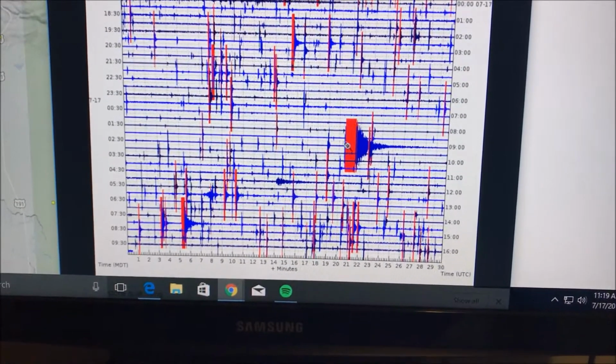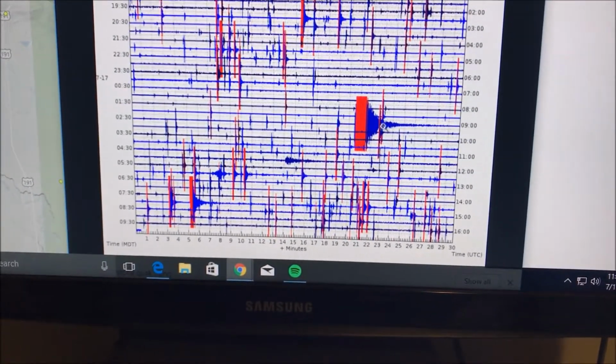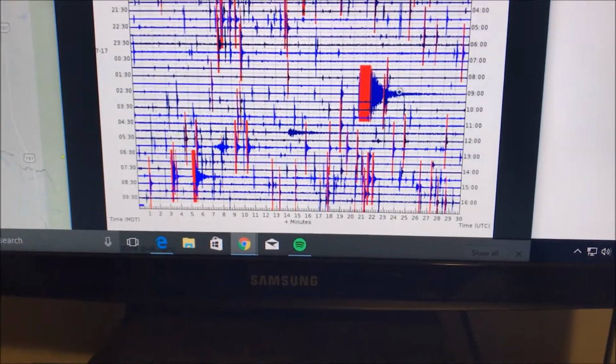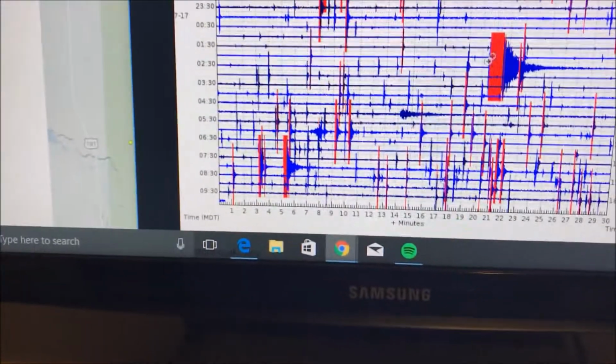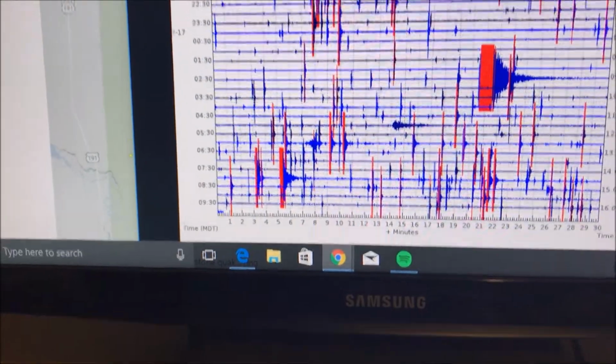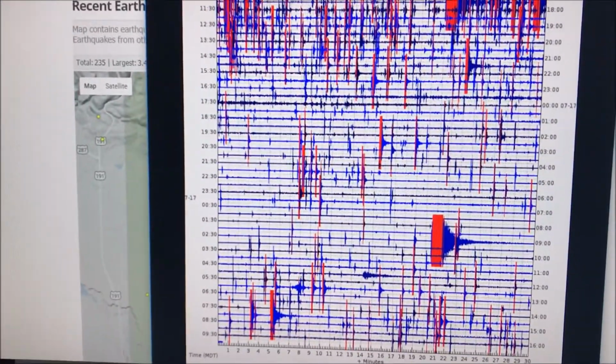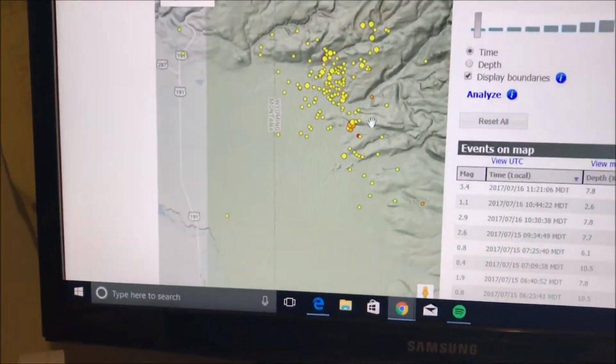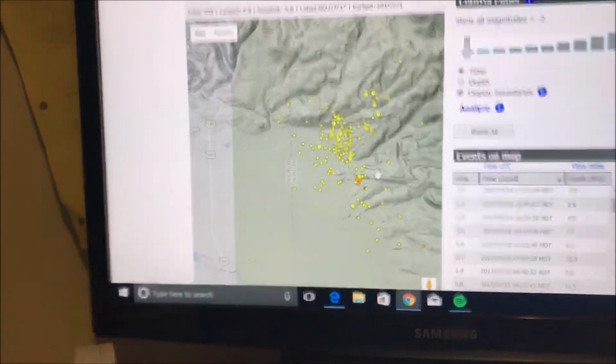This one, for some reason, has not made it through the system, and I'm actually kind of surprised because it's pretty strong. It's at least a magnitude 3. But yeah, you can see numerous quakes have been recorded since then. So yeah, lots of earthquakes have been happening in this area. Now, is there really any reason to be worried? Honestly, I would say no.